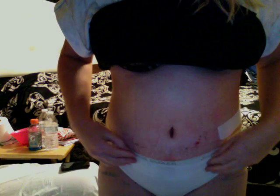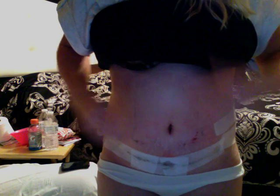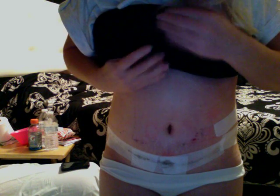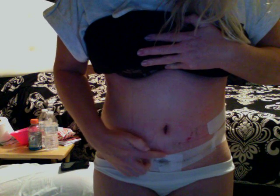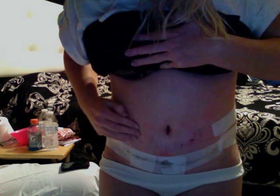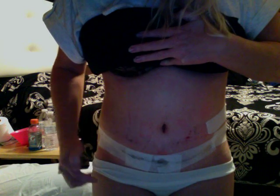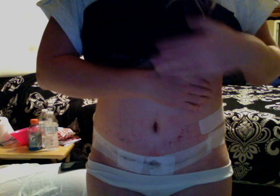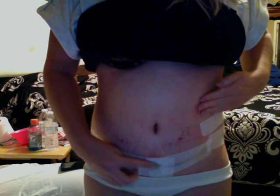Stretch marks. I noticed one. I see this is red right here, but I can't see it in the normal daytime. I can't see down there, so I'll have to have my hubby look at that. I think we saw a stretch mark around there, and maybe that's part of them. I'm not sure, but it doesn't hurt. Obviously, it's still numb. This has been like that since surgery.